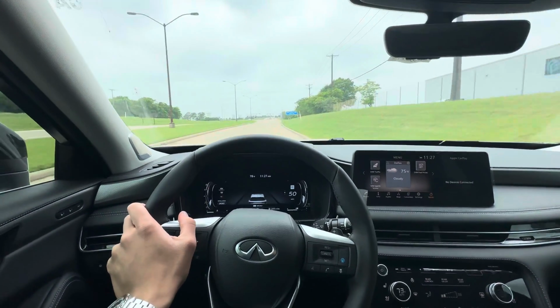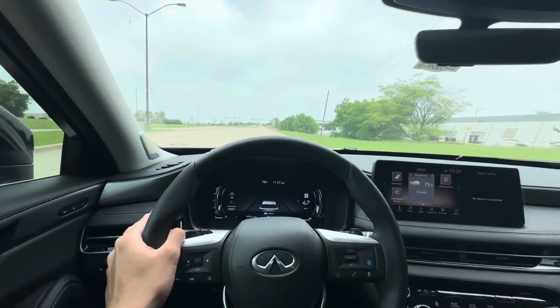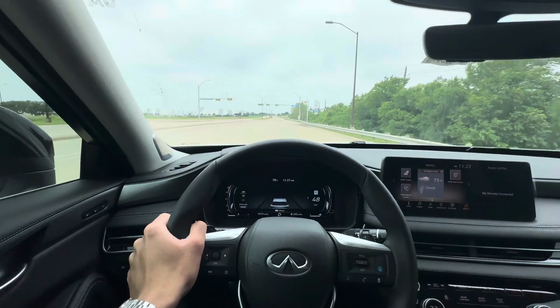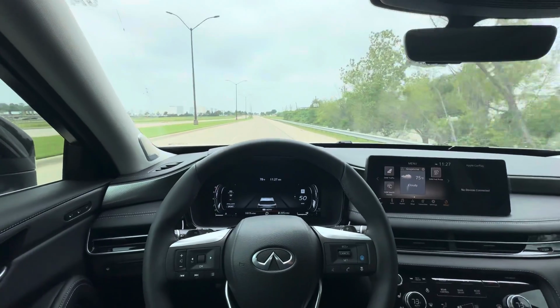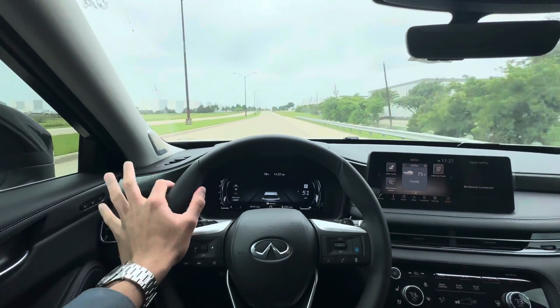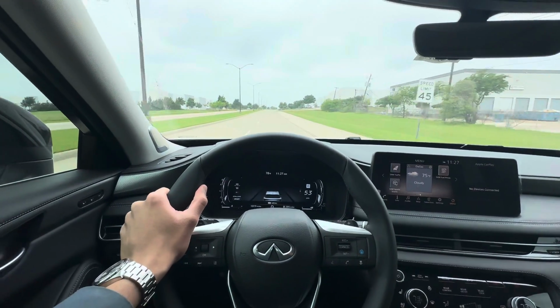But yeah, the seats, even with the lumbar support and everything active, I wish they were a little bit more comfortable. Like I'd say an MDX Tech's seats are more comfortable than this. I mean, the leather's nice, it's soft, but the back support could be better. Side bolster, lateral support could be better, and the headrest is a little bit hard.